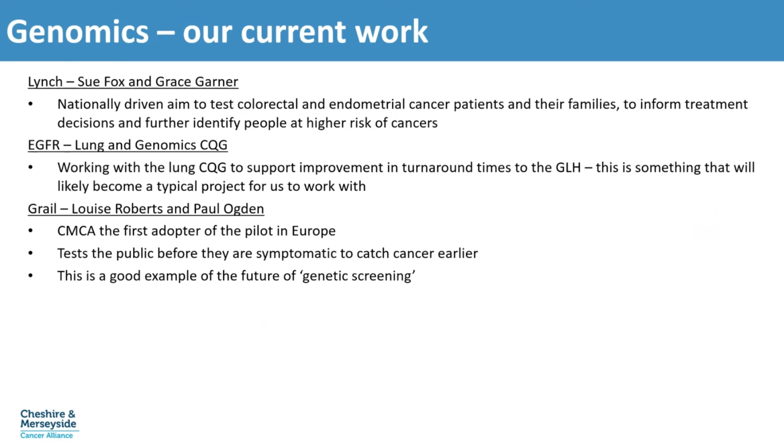Grail, as mentioned earlier, colleagues Louise and Paul are leading on that. We're the first adopter. We managed to get the first tests out across Europe. It's testing patients before they're symptomatic, and it's a really good example of the kind of thing that we expect to see more of over time, where the healthy population is given a genetic test to see if they are at risk of cancer and more disease types besides.